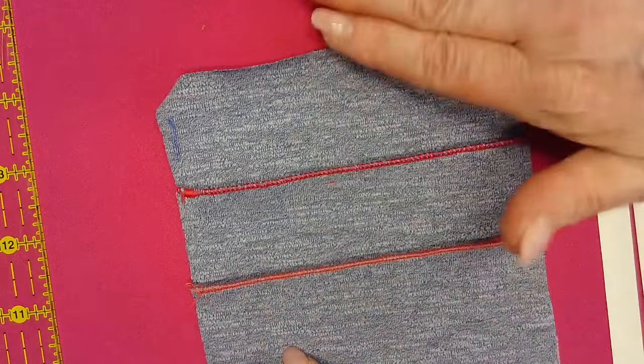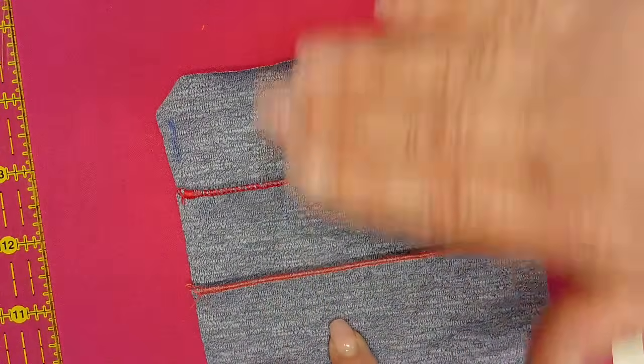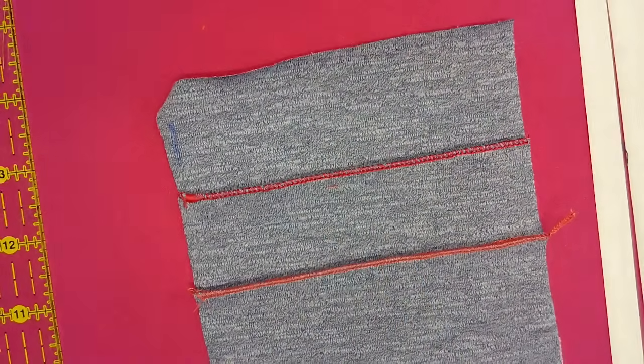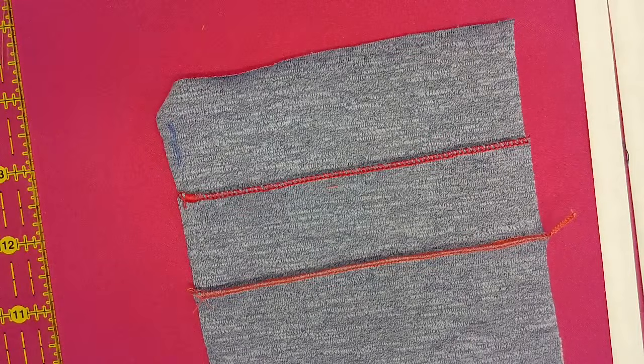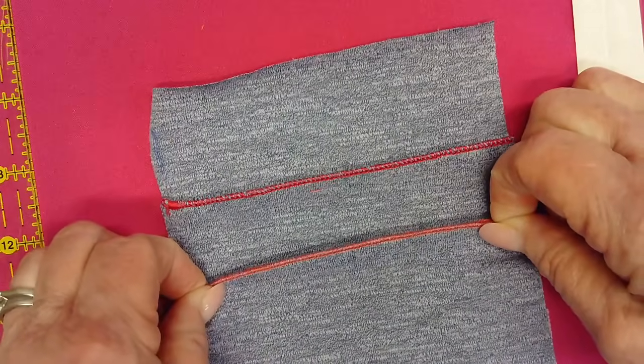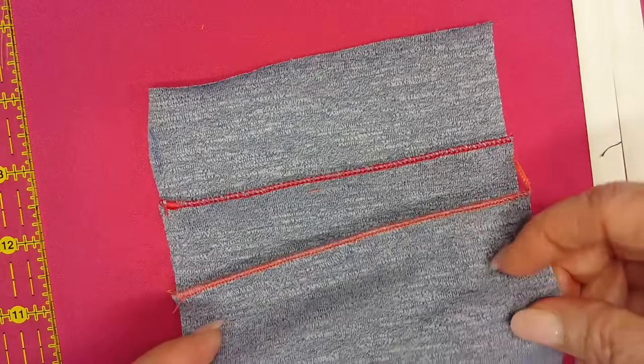And see, once I wash away the stabilizer, I would give it a press in this direction. And I always say to people, make sure that you use a press cloth over your knits, especially because most of them have some polyester in them, or there's always some Lycra in them too, and that helps avoid getting any shine. But you can see absolutely no distortion. I pull on them, there's no stretching whatsoever. So let's do one more and take a look.